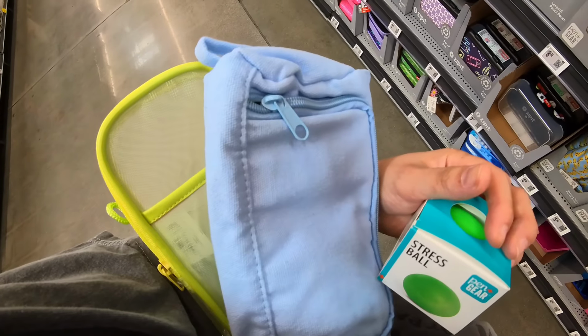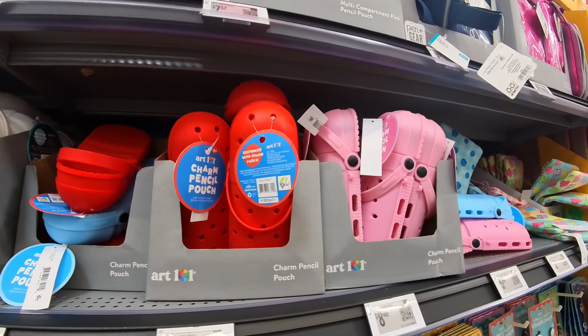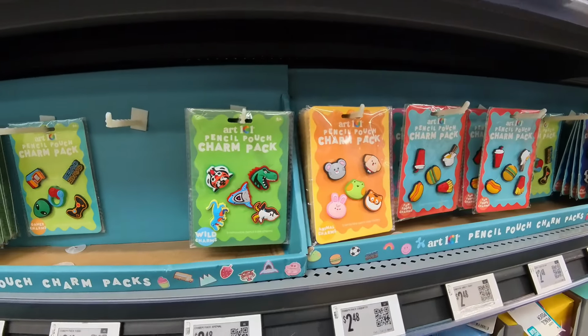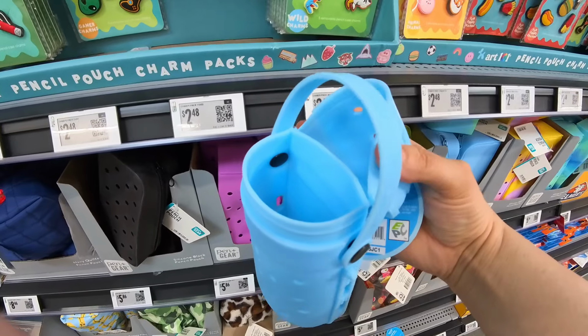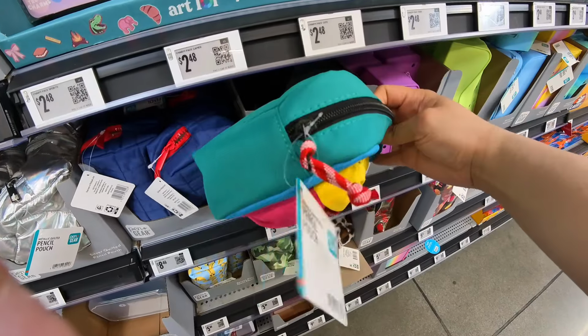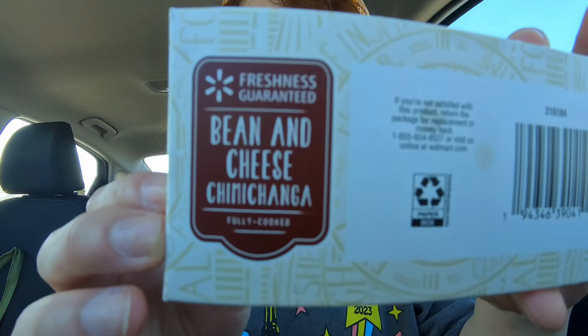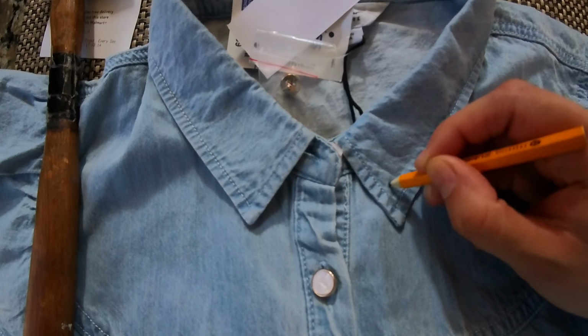Then I went into Walmart to see if maybe their craft section was slightly better than Michaels. I also got distracted here because they have all the back to school stuff, and these little pencil holders that look like Croc shoes were just so cute. I did end up getting a few bags because I need them for traveling, and then I got myself a little snack because at this point I was hot, I was hungry, and I was feeling a little bit weak, so I had to get a little snack before going back home and starting the DIY.